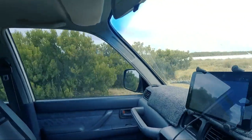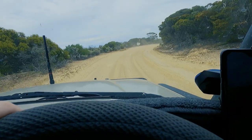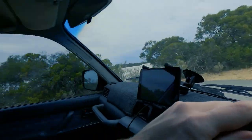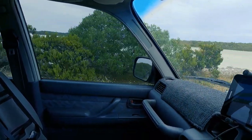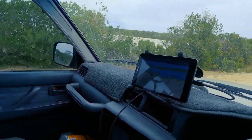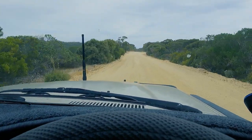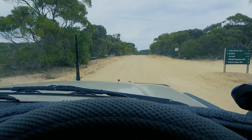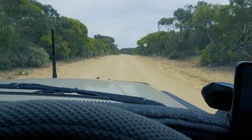All right, so heading down to Tea Tree Crossing. So, dirt road, it's actually quite smooth, it's not too corrugated, surprisingly. Out to my left is a salt lake. You might be able to see out there. People coming and going, so we're just taking it nice and slow. 7.2 k's to Tea Tree Crossing, and we'll head out there and check it all out. Should be good.